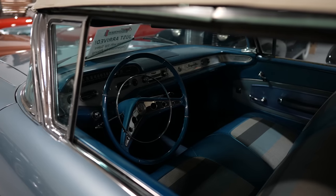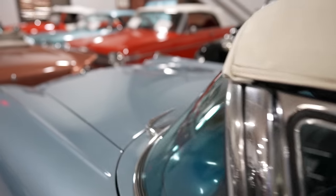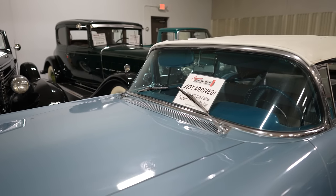What year did you guess on this one? What's nice about a lot of these older cars is that they're all unique. So usually you can tell year to year. It says, just arrived, inquire with the sales department.